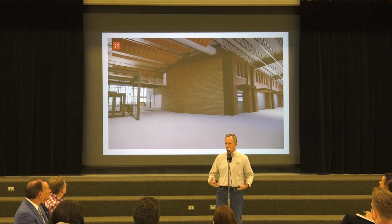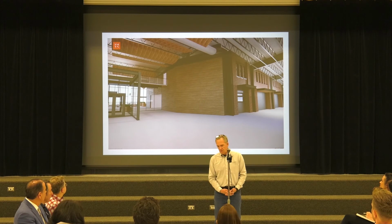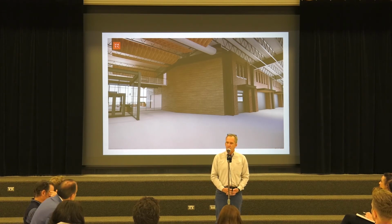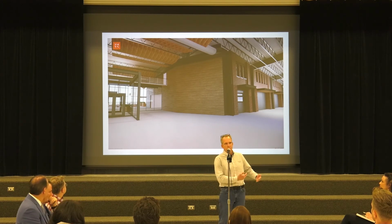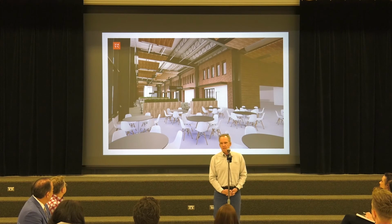So we've tried to really make this as Provo as we possibly can. So this is a good view of what we're calling our welcome home court. This would just be a big area that is fully glass so that you can see people getting right off of the airplane. You don't have to walk out and get in the way of moving traffic.